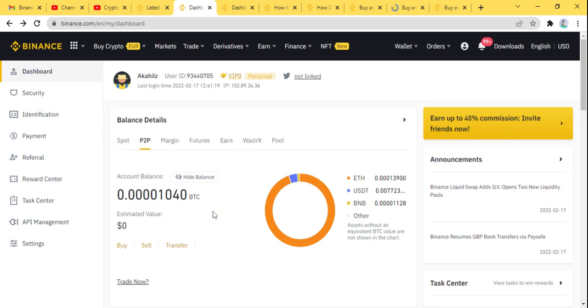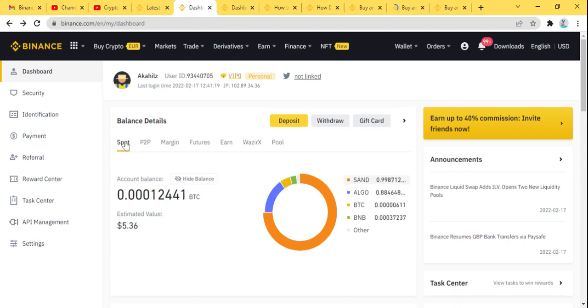So take note, this is how our dashboard is initially. We had zero amount of Bitcoin here. We have $0 worth here on the P2P section, while for the spot section, we have just $5 initially. So what's going to happen now? I'm going to try and reload this screen. Let's reload this and see the differences on what we now have there.